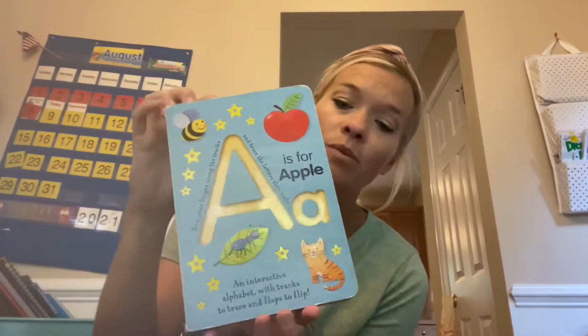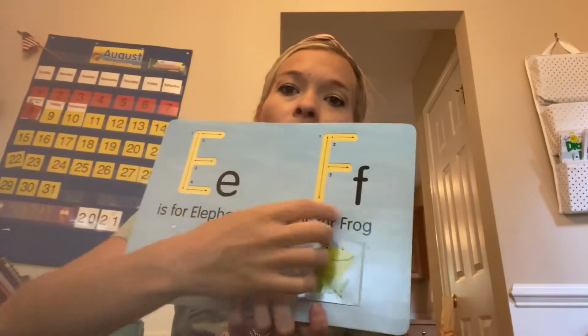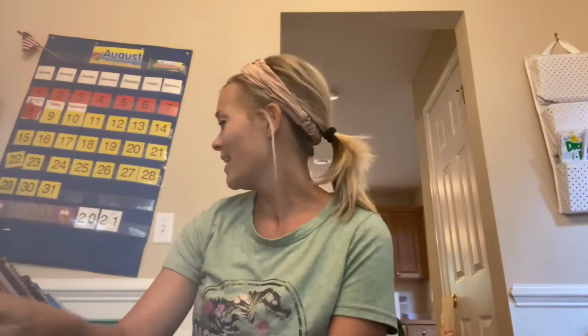This is a book that I do recommend. It is one of those where you can trace your finger as well, and then it has the lift-the-flaps at the bottom. They also have a numbers one of these that's really good to have on hand.